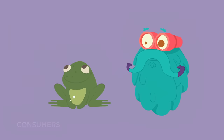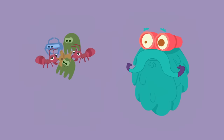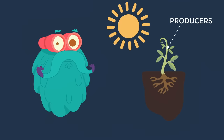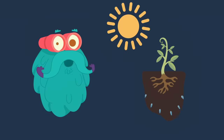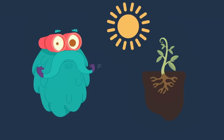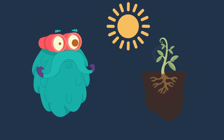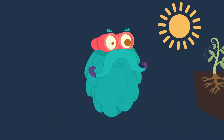consumers, and decomposers. Plants are producers. They absorb sunlight, which is readily available, water and other nutrients from the soil, and produce their food through a process called photosynthesis. Plants are the only living being which creates new energy for the other living beings.